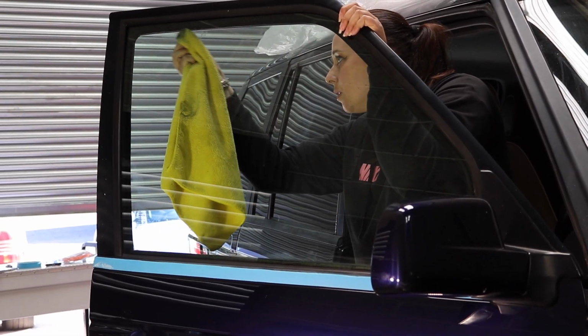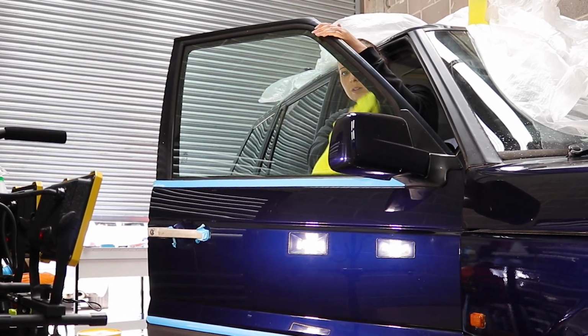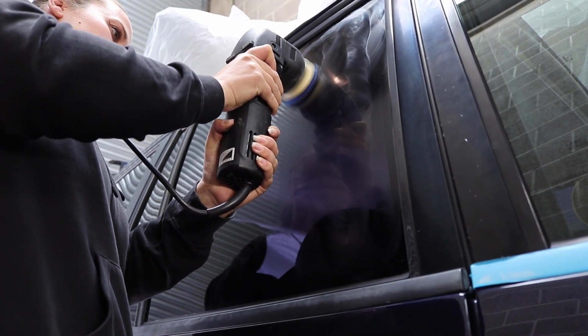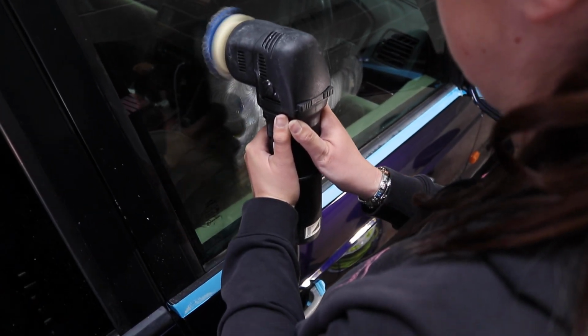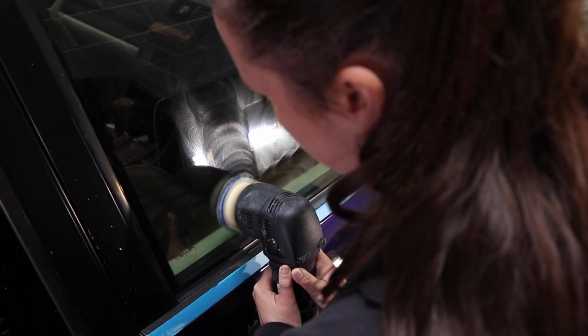Nick did the inside with some glue remover because it had had some tints on and somebody had not really cleaned the inside properly. So once that was done, we could start polishing the outside. Nick set about it with a 3-inch microfiber pad and some Menzerner 400. However, having run out of time, we knew we'd have to come back another day to get this project finished.